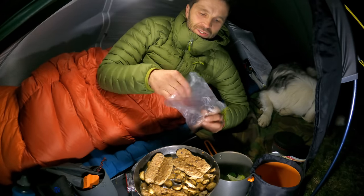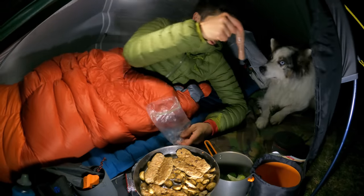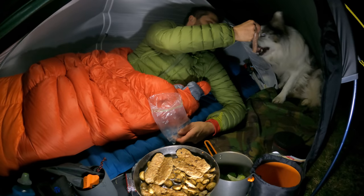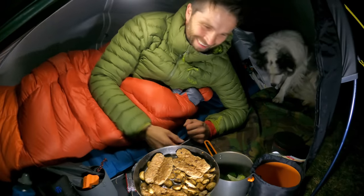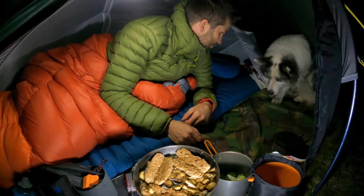Let's give the dog this sausage, eh? Blue, what's this? Hey, a sausage. You're scared of it. What's up? It's just a sausage. There you go. Just a sausage dog. Did he taste it or not? No, just went straight down. Go on.